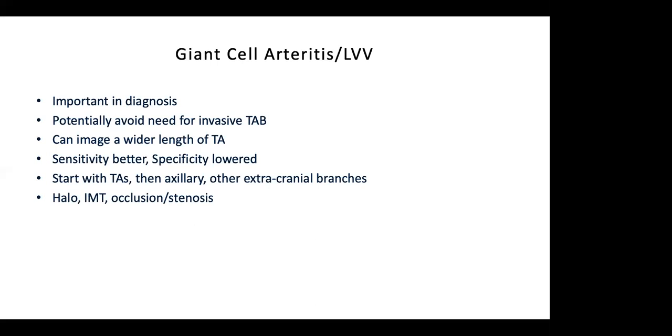Previously, the only way to diagnose this condition was through history, examination and blood tests, but we would do what we call a temporal artery biopsy, where we would take a chunk of the temporal artery and have a look under the microscope. Now, one of the main issues with this was that it's an invasive procedure. It's normally done in a theatre setting. It can only be done usually by ophthalmologists, but also maxillofacial surgeons, etc.